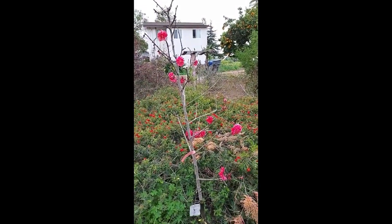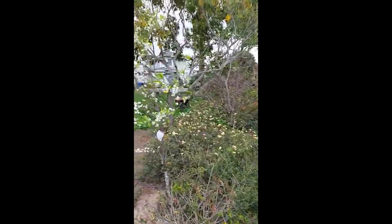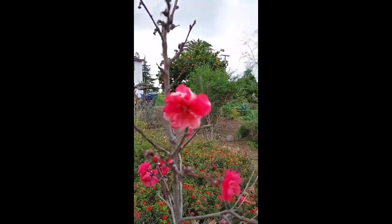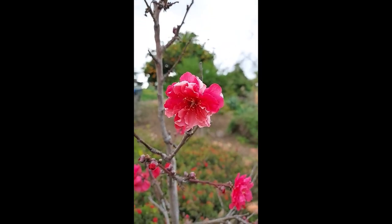Gives it a little different vibe than some of your other stone fruit, like this one over here, which is all white flowers. It's a nice contrast. All right, guys, get yourself a red barren peach tree. They're excellent.